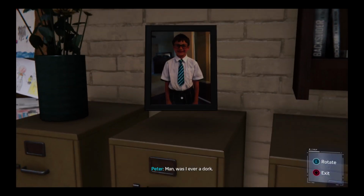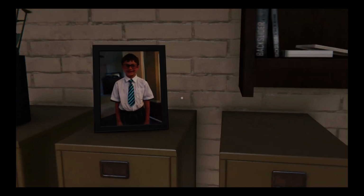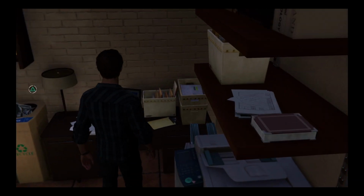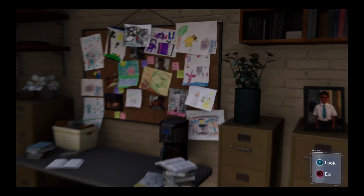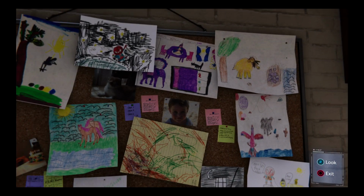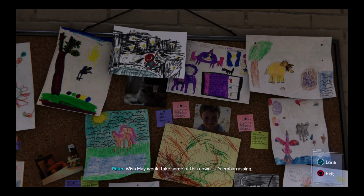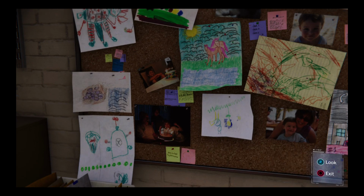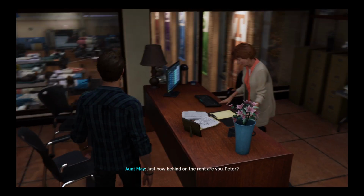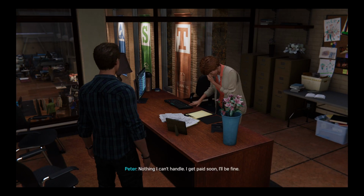Man, was I ever a dork. Well, we all have an awkward phase. So I was into horses. Wasn't everybody at some point? Wish May would take some of this down. It's embarrassing. Just how behind on the rent are you, Peter? Nothing I can't handle. I get paid soon. I'll be fine.